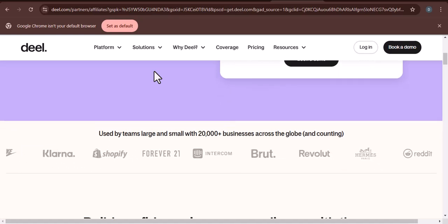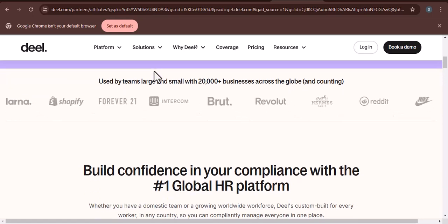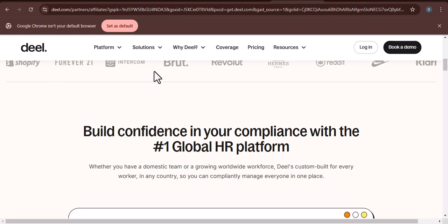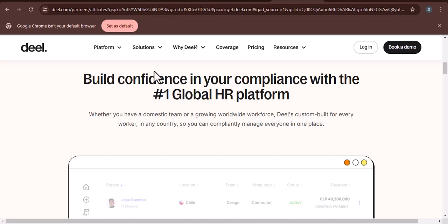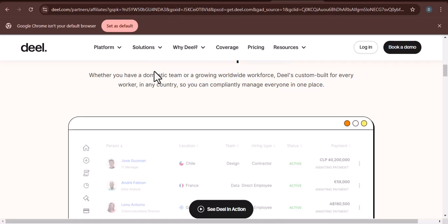What is Deel? Before I get into my review, let me give you a quick overview of Deel. Deel is a cloud-based platform that provides a suite of tools and services to help businesses hire and manage remote workers. These tools include payroll. Deel handles all of your payroll processing, including taxes and benefits.